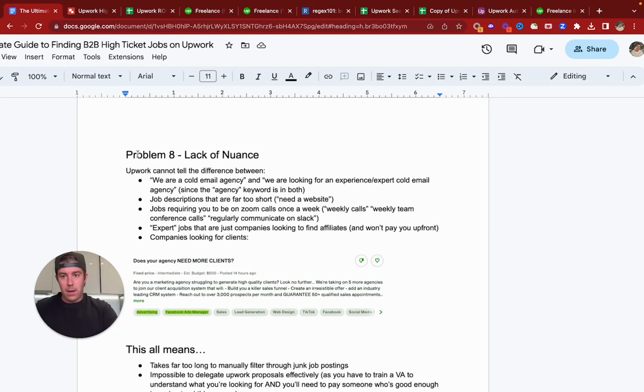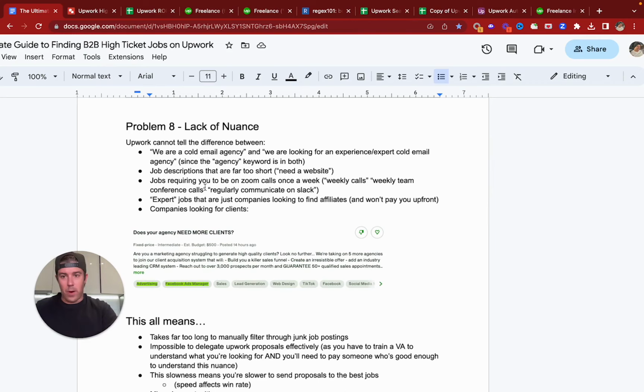Number 8 is lack of awareness, lack of nuance. As I mentioned before, Upwork cannot tell the difference between the phrase, we are a cold email agency, and we are looking for an experienced cold email agency. There is nothing you can type in an Upwork search that will distinguish between these two phrases.